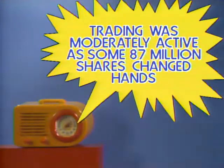Trading was moderately active as some 87 million shares changed hands. Okay, 87 million shares changed hands. That's our second technical indicator, volume. Volume is the total number of all shares of stock traded in one day on each exchange. It's one of the most revealing indicators of the condition of the market. But first, you've got to know how to use the numbers.